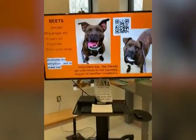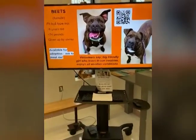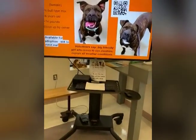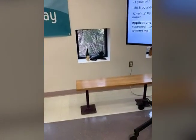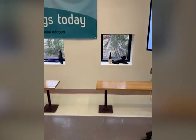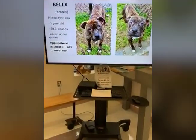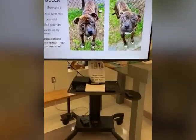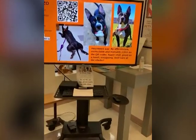This is Beats. She is a female pit bull mix, 6 years old, 74 pounds. She was given up by owner. She's a big, friendly girl, loves to run zoomies, and enjoys all weather conditions. Bella's a pit bull mix, 1 year old, 58 pounds, given up by owner. Applications are being accepted. Please ask to meet her.